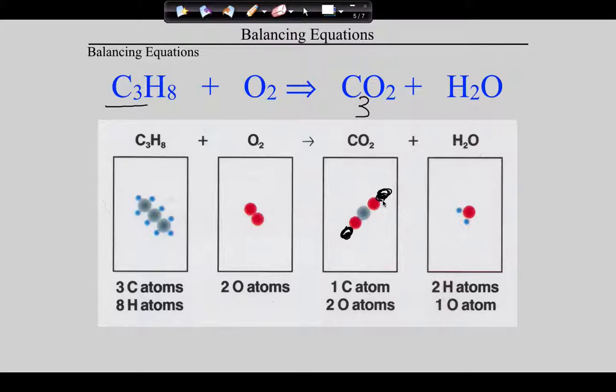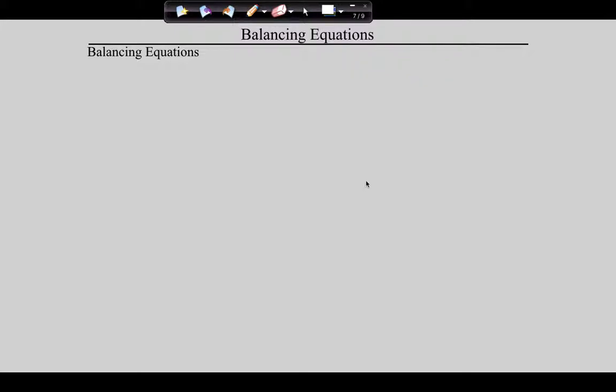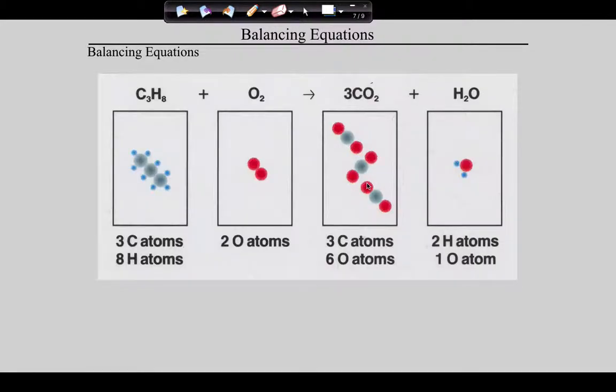So guys, if we want 3 carbon atoms, what do? The answer is this. We multiply and we get 3 CO2s. And so guys, by putting a 3 right there, getting 3 CO2s, now we have 1, 2, 3 carbon atoms, and that then means we have as many carbons in as out. Do you see how that works? So now let's do this.